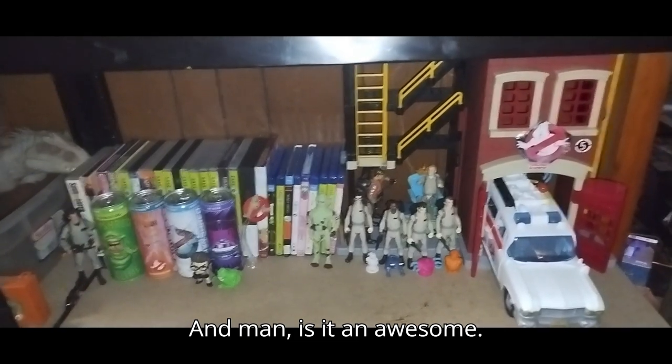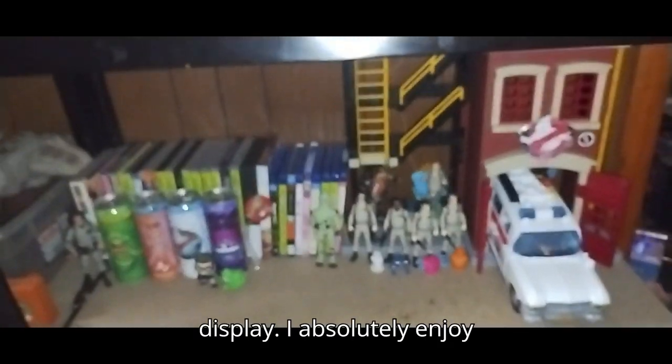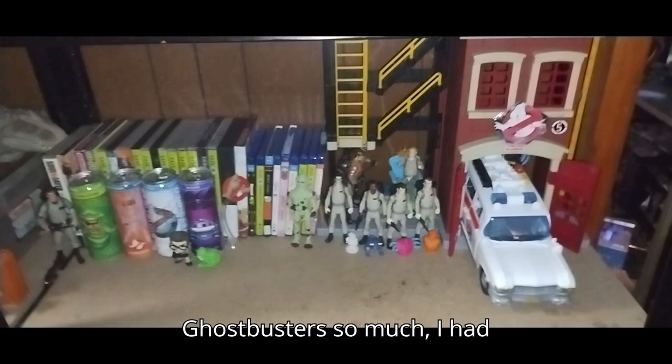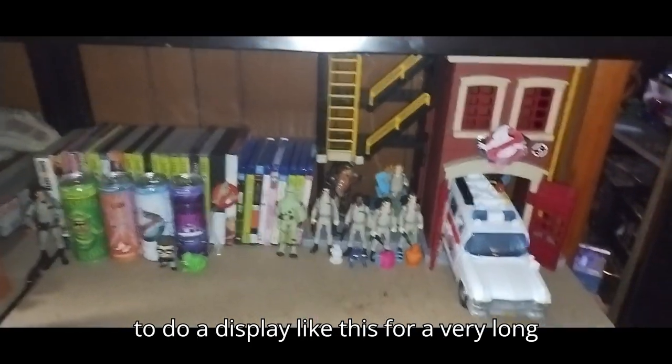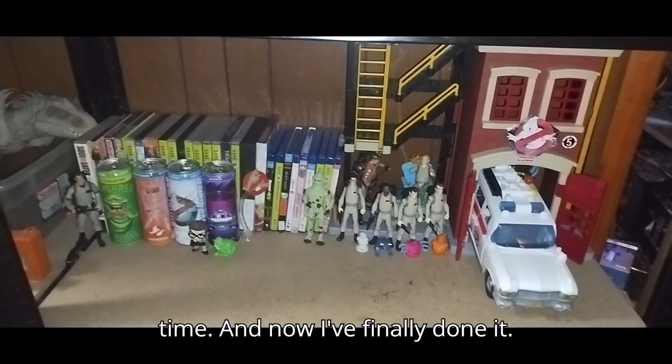That's why I did this display. And man, is it an awesome display. I absolutely enjoy Ghostbusters so much, I had to do a display like this for a very long time.